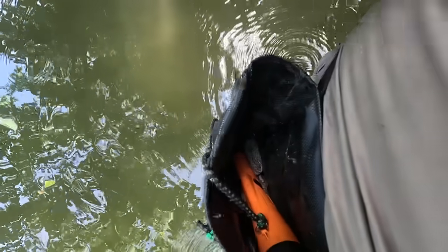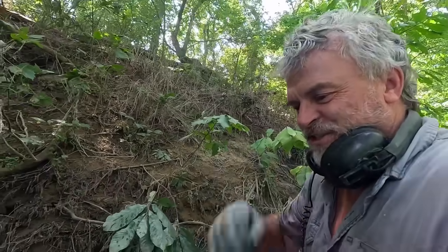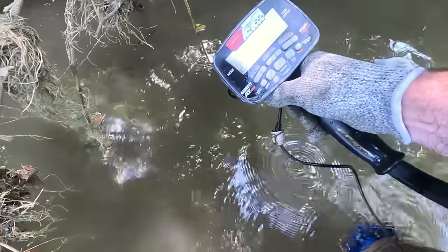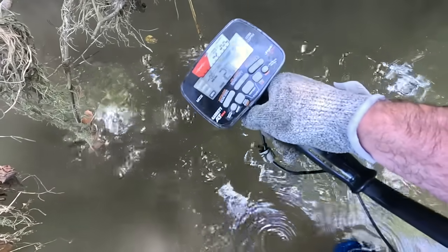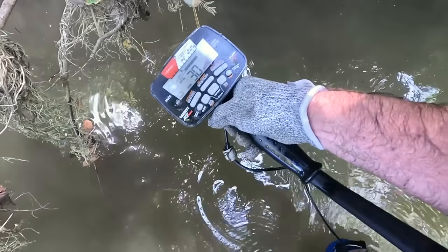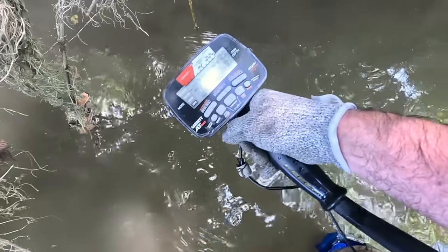Not very gently. Oops. I didn't mean to hit the pin pointer. Sorry about that. I meant to just throw it on top of my glove. So here's the signal. Give me a nice little squawk. Notice, it's bouncing around a little bit. Not as high as a mini ball, but I think it's going to be something halfway decent. Going to put you away, and we're going to dig it.